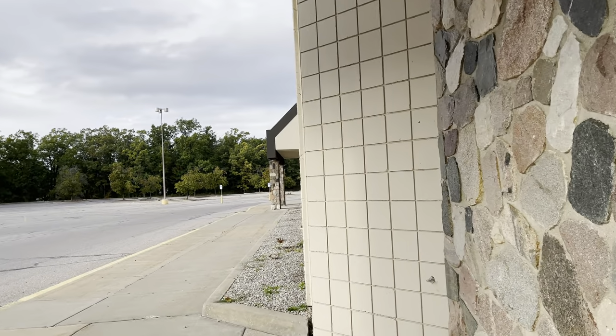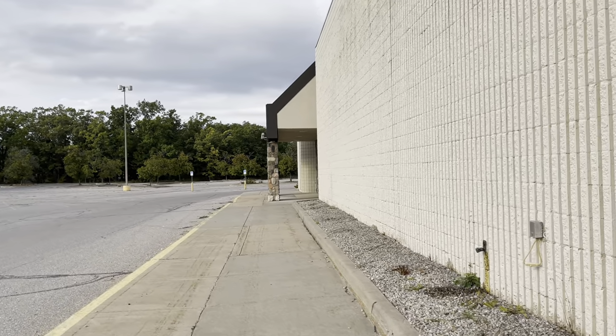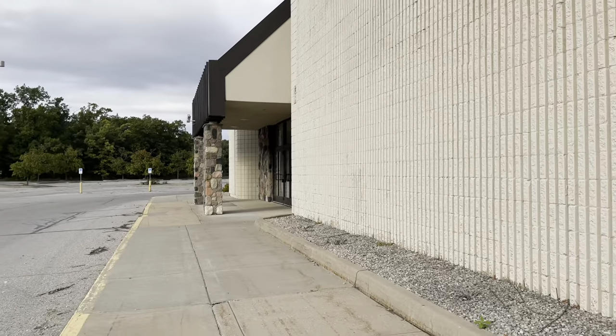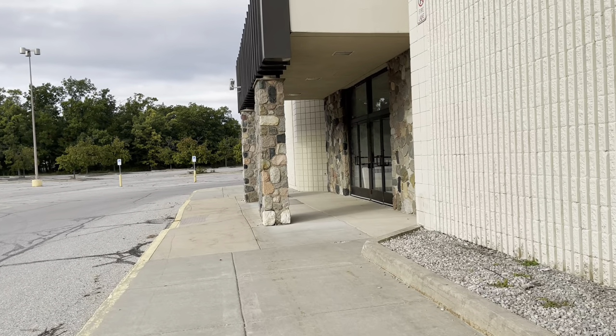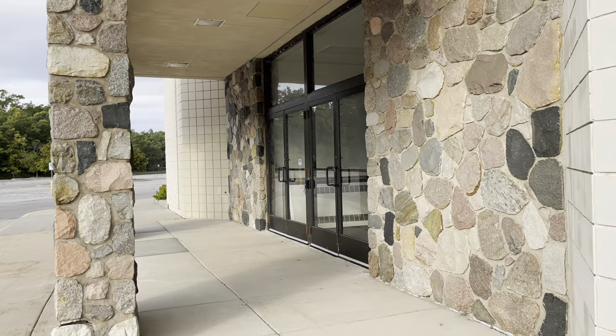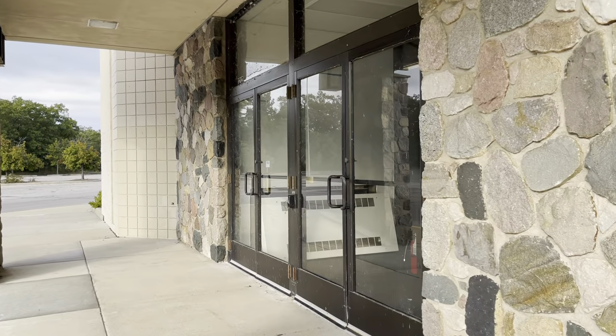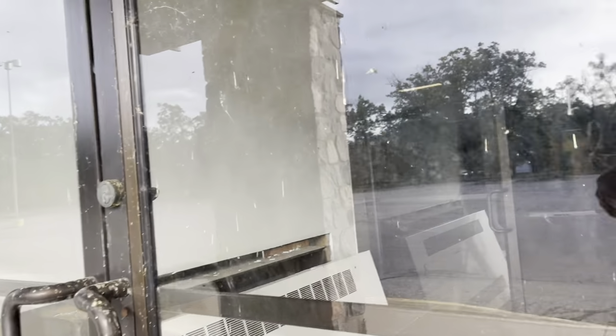You know what? Let's go to the other side. Wow, the old Sears. Can you see the logo score up there? Yep, right there. No, that ain't it. Look over here. We can't get a look then. That will conclude the video. So this will be an extra added bonus feature to the daytime video of the Traverse City Kmart.